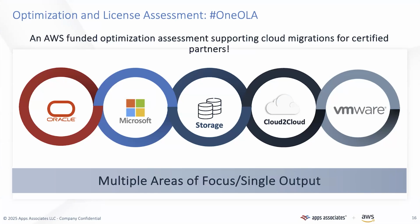AWS has a great program for customers called the OLA. It's for certified partners like Apps Associates to be able to walk you through your Oracle licensing, your entire estate, whether it's Oracle, Microsoft, storage, cloud to cloud, right? We have customers that are moving from OCI to this, and other hyperscalers to this service. VMware, right? VMware is a big topic of discussion within the leadership teams at pretty much all companies with the changes in VMware pricing. How do I take my Oracle workloads that are running on VMware and leverage the service in lieu of that? How do I optimize that? How do I optimize my storage?